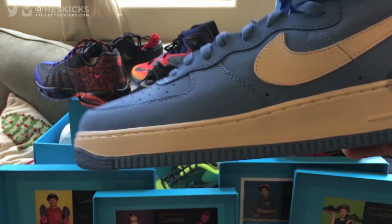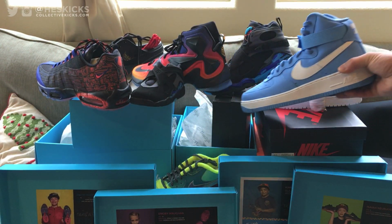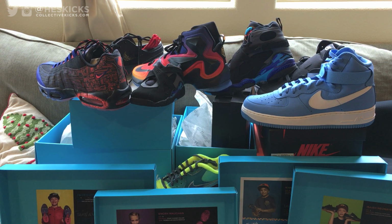Definitely worth it in my opinion. This is definitely my favorite colorway of all of the Air Force Ones from the OG Quick Strike packs that have been dropping. And the story behind them hasn't really made its way out there on the internet far enough, because the story behind all these was actually really rad.